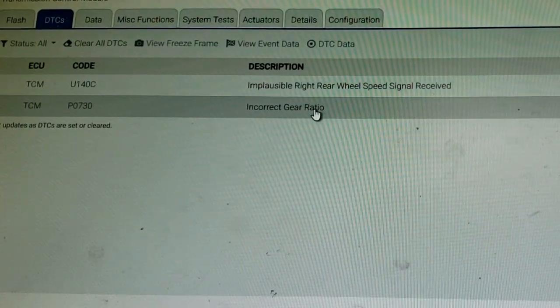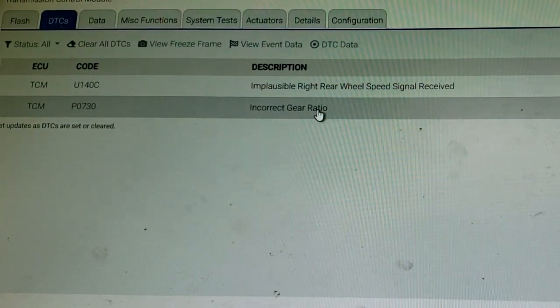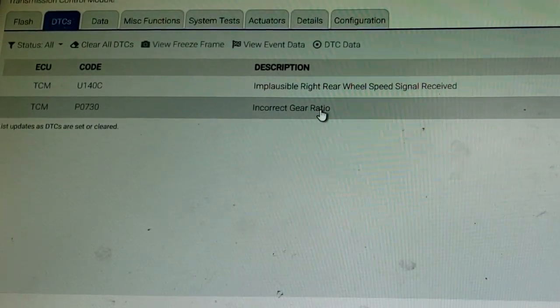Now the transmission fluid wasn't low. Y'all saw me inspect the fluid. But however, it was brown and did have a burned smell to it.